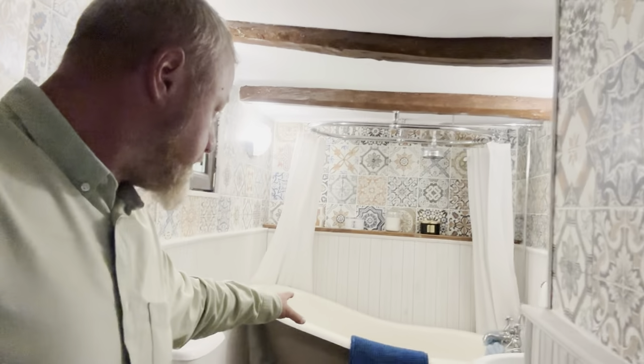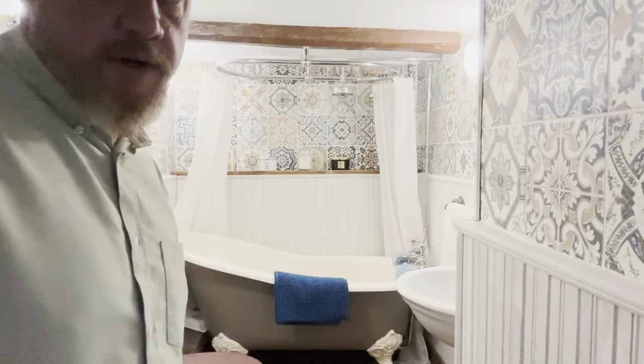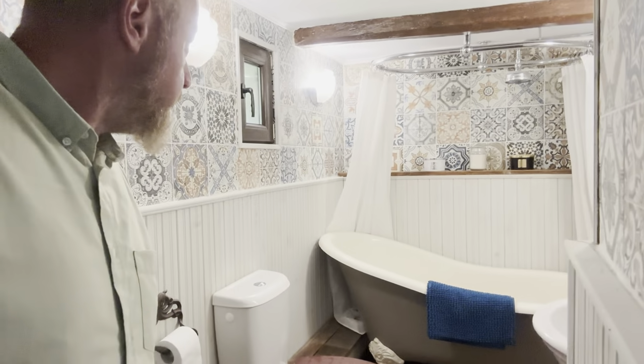And the bathroom. Oh, wow. Oh, just stunning. Look at that roll top bath. That's a real bath. Those are not cheap, I can tell you now. Very, very nice bathroom. This has been done very, very tastefully.